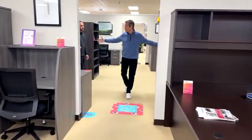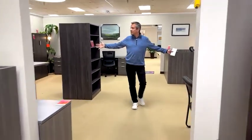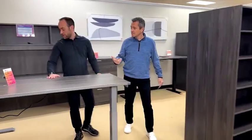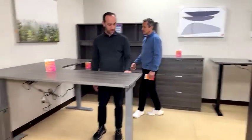Here, we're entering the gray area. Eric, luckily, I don't have gray hair or you wouldn't see me right now. That's right, you wouldn't. Eric, this is a gray L height adjustable desk. The whole L goes up and down.